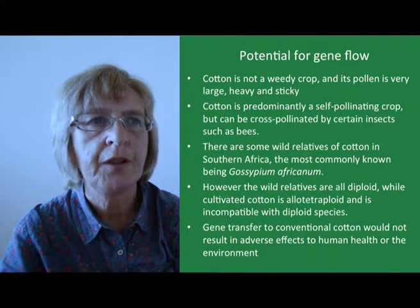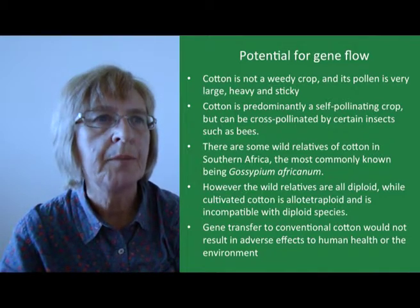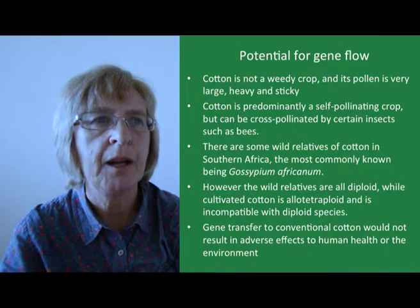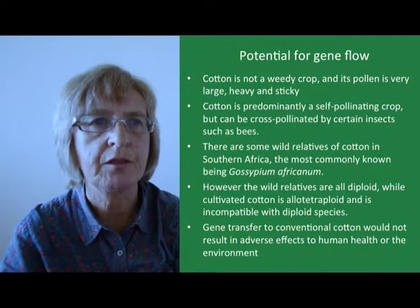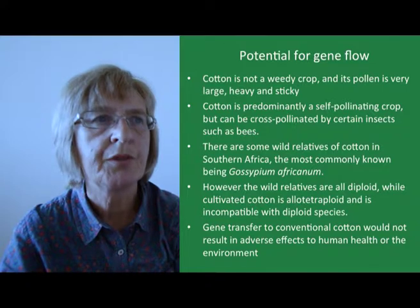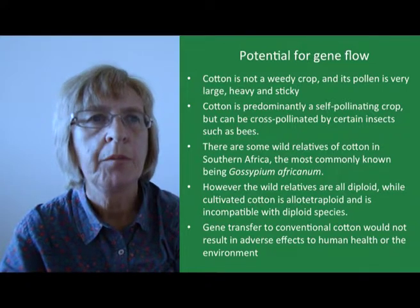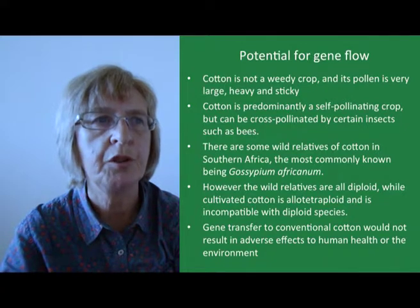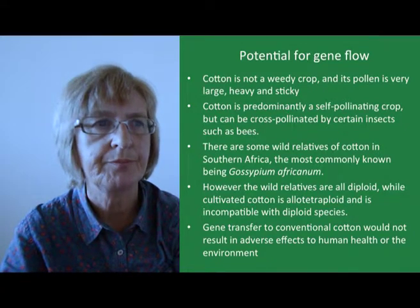Gene transfer to conventional, that is non-GM cotton, is possible. Recommended isolation distances for cotton breeders are 200 meters, so a separation between GM and conventional cotton of this distance should prevent significant outcrossing. This, of course, is not an issue of safety, but rather an issue of consumer rights to know, since gene transfer to non-GM cultivated cotton would not result in adverse effects to human health or the environment.